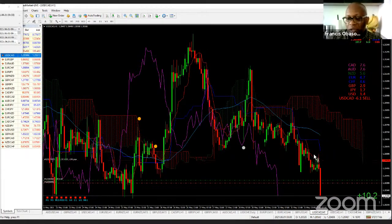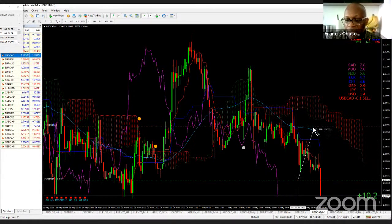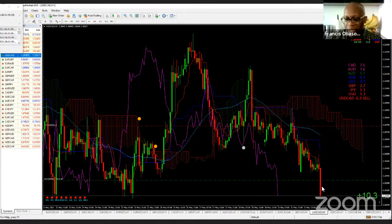I'll leave the stop loss up here for now, which is still about 35 pips away from the entry. And we basically hope it keeps on dropping for us. We want to make some profit. Yes, guys, we want to make some profit this week.